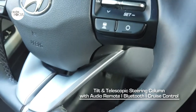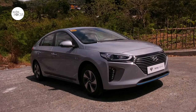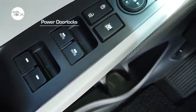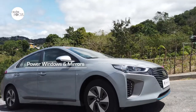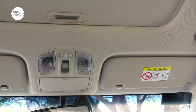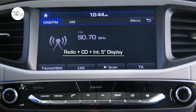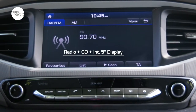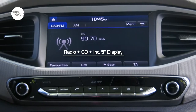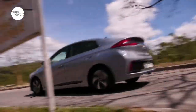The Hyundai Ioniq 1.6 GLS 6 DCT also comes standard with power door locks, windows and side mirrors, full automatic air conditioning, front map lamps with sunglass case, and an infotainment system with 5-inch touchscreen with radio tuner and CD player. It also comes standard with a host of active and passive safety and security features.